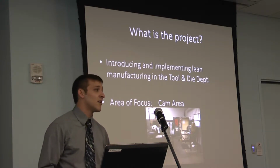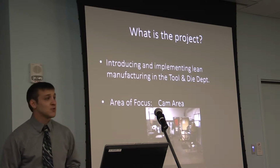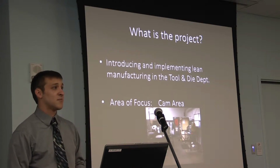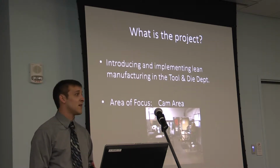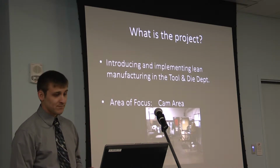As this year went on, they decided it was time to introduce the lean principles in a different area, the tool and die department. They asked us if we could come in and help them with their transition towards lean manufacturing. We decided to focus on the CAM area, which is located in the tool and die department. Reason being is that this area brings in the most income for the department.